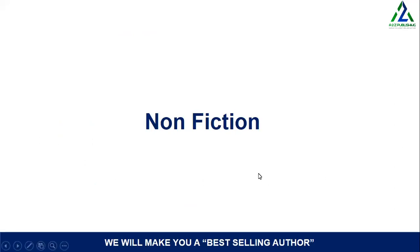So non-fiction and fiction books are totally different in terms of how we structure their covers, because both are different in the sense that in a non-fiction book, the buyer knows what he is looking for. In case of fiction, I'll show you how you can make the most of the cover design. So in non-fiction, you know what sort of topic you are looking for. So that's a little less difficult than the fiction book.